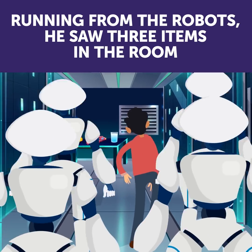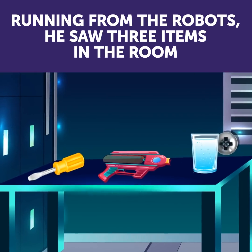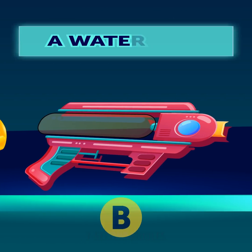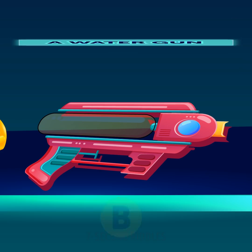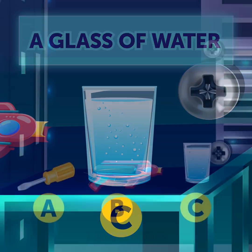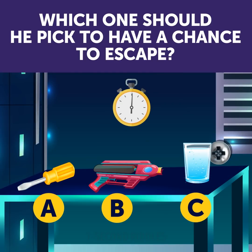He's running from the robots. He saw 3 items in the room: a screwdriver, a water gun, and a plain old glass of water. So guys, which one should he pick up to have a chance to escape? Which one can help him immediately?